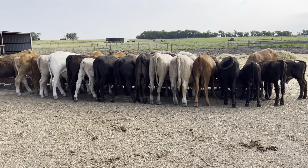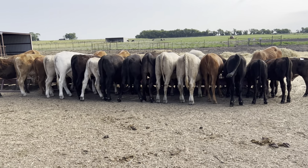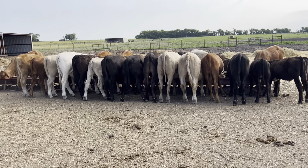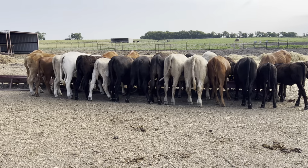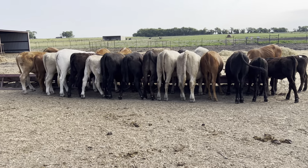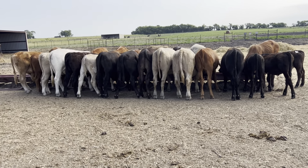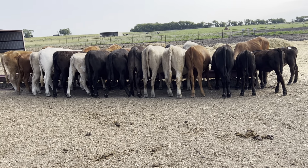If you took a whole bunch of people and asked every single person on the planet, at some point, did you have to take antibiotics? Almost everybody's going to say yes. I would almost guarantee it's going to be over 99% of people, granted that they have access to medication. If you live in a world where you have access to medication, chances are you took antibiotics at some point in time. And it's the same way for cattle.